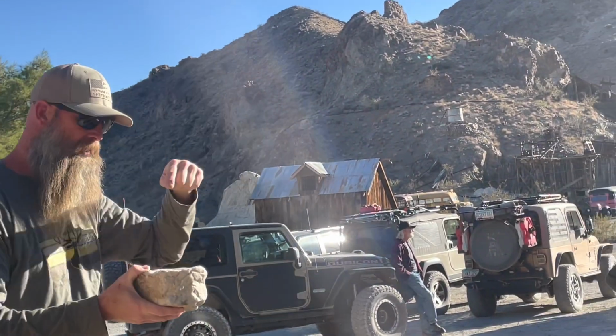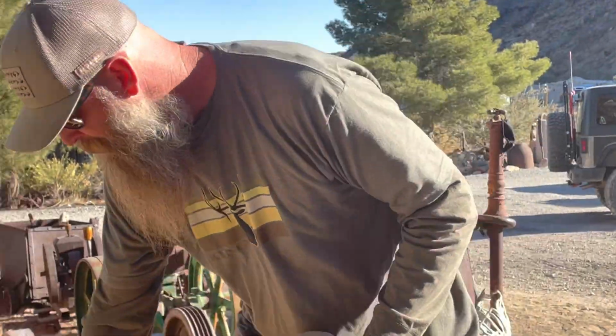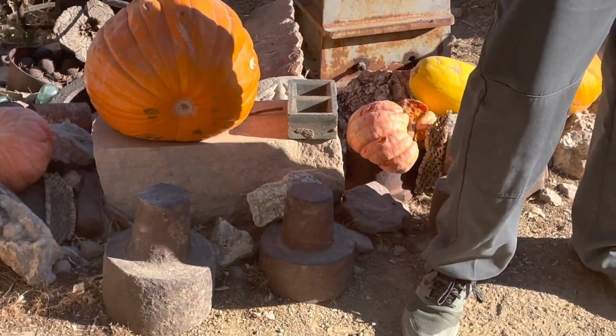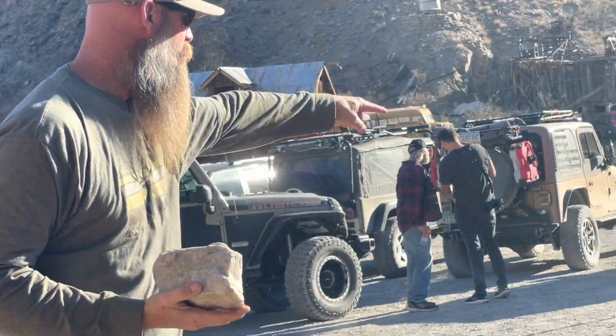So these guys are going to dig into this rock. They're going to blast it out. They're going to put it into a stamp mill. These right here, these are called shoes. So these are out of a stamp mill. They're getting picked up by a machine and it's getting dropped on top of this rock. And they're going to bust this rock up into gravel-sized pieces just like the driveway right there.